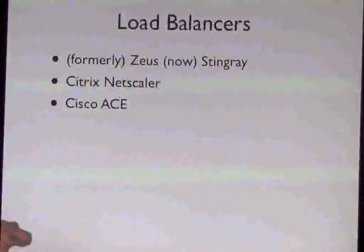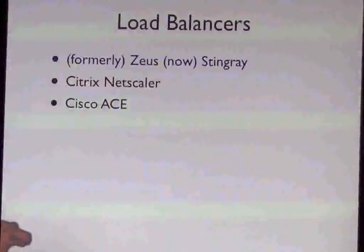I'll go from the bottom here. We used to use Netscalers when I joined. We quickly moved away from that to Zeus. It's now called Stingray, which we don't like. Zeus was way cooler. The reason was it runs on Linux, so you could just put it on stock hardware, unlike the Netscaler, which you had to buy as an appliance. You can scale hardware, you can scale Zeus, and it performs pretty well. So the Netscaler was what we moved away from.